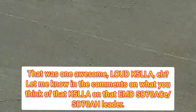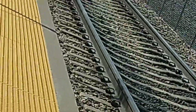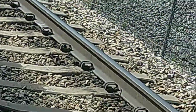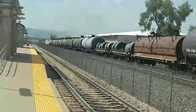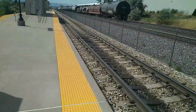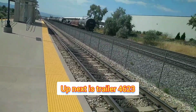So, ladies and gentlemen, we had Union Pacific and Front Runner. And here goes second Union Pacific. This one's a southbound manifest. And I call this the Clearfield sub. On State Street. So yep, we got Union Pacific taking off here.